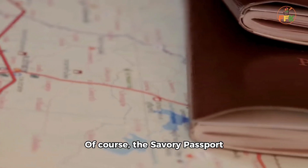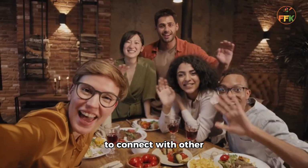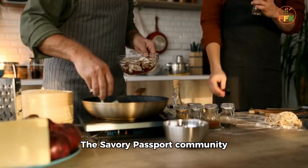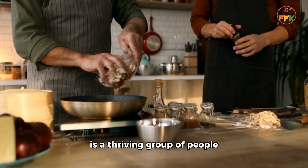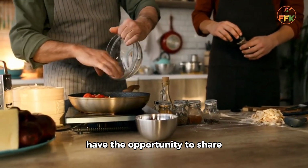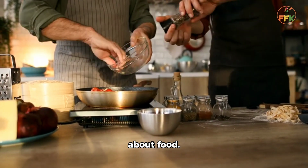Of course, the Savory Passport isn't just about the food. It's also a fantastic way to connect with other foodies and share your culinary adventures. The Savory Passport community is a thriving group of people who love to cook, and you'll have the opportunity to share your experiences and connect with others who are passionate about food.